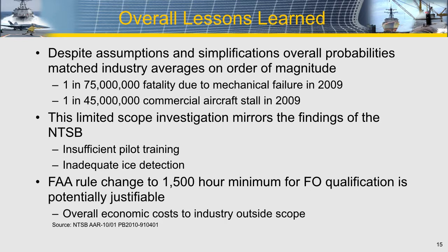One thing that was outside of scope is that we never looked at the overall economic costs to the industry. We made almost an intuitive assessment of where adding another block, another diamond, or a parallel branch in a diagram would improve the probability, and played with some sample numbers. We didn't look at the more global picture, which was the economic costs of implementing each of those things and the effect on the industry. That's probably the most controversial finding from the NTSB report, and something that has come out of this incident that still leaves a sour taste in people's mouths. So for follow-on research, it would be interesting to look at the economics and the bang for buck.